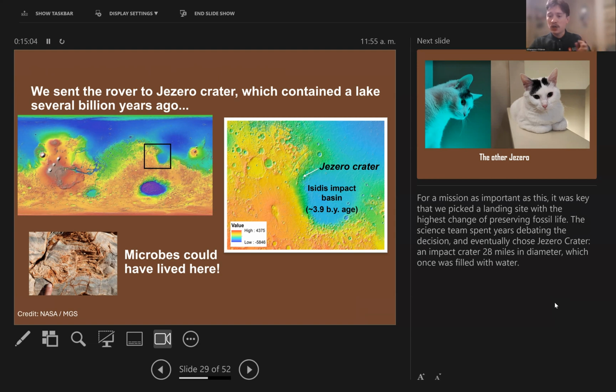Where do you land? You've only got one shot. So we wanted to pick a landing site with the highest chance of preserving fossil life to guarantee mission success as much as possible, while also balancing safety concerns. We didn't want to land on top of a giant boulder because that could have crashed and the rover could have been destroyed before it ever started its mission. So the science team spent years debating this decision, and they eventually chose a place called Jezero Crater. This is an impact crater that's 28 miles wide, and orbital images show it was once filled with water. And we chose it because microbes could have thrived in that lake.